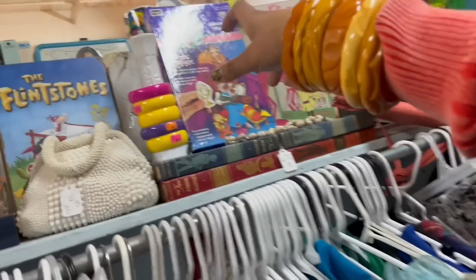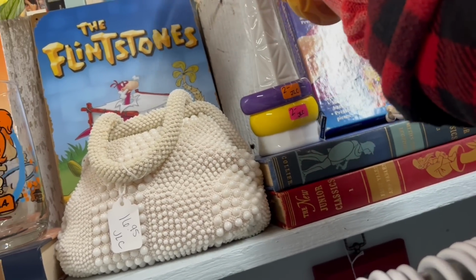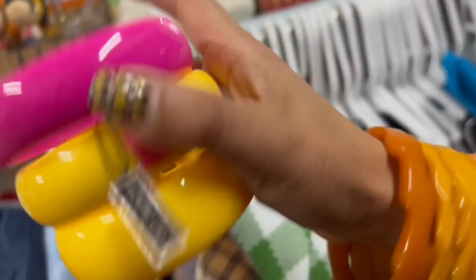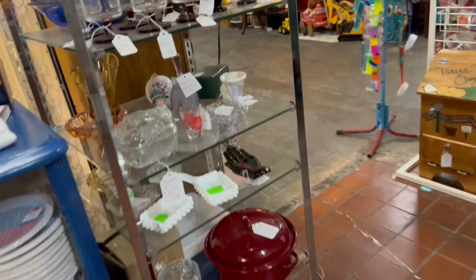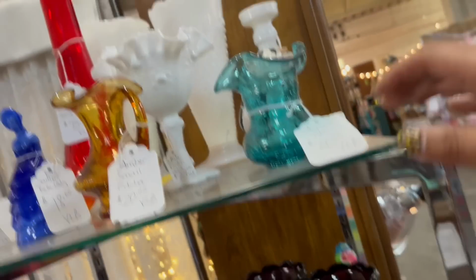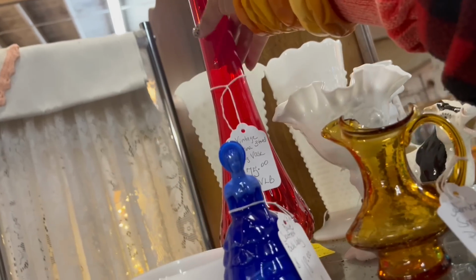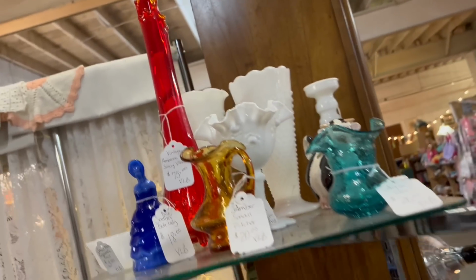More bangles. I love that they've still got the genuine lucite tags on them. Let's just take them all. Back to the glass. Like, whew, gosh, I can't believe that this is the first place I've been. I love this one. That one's $75.